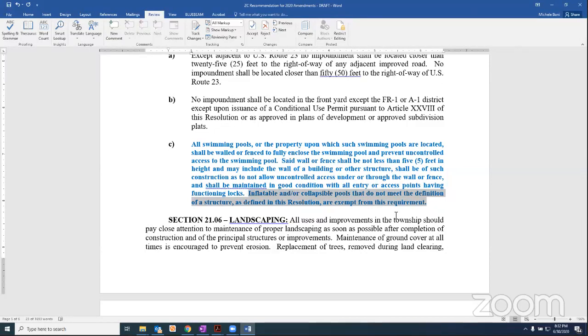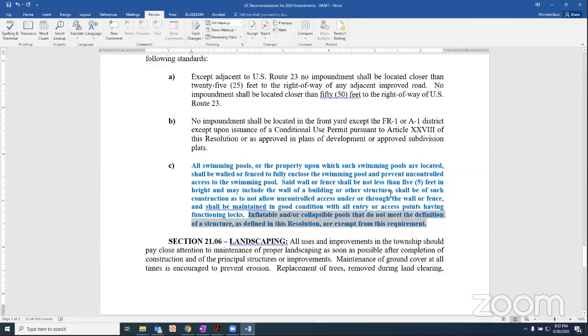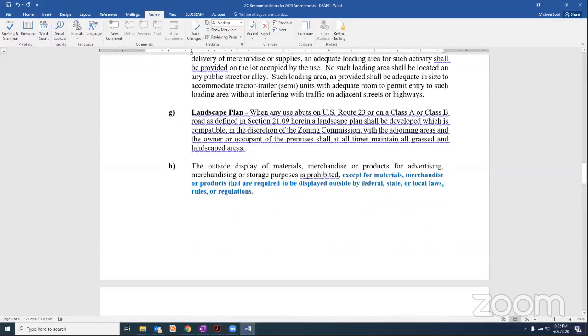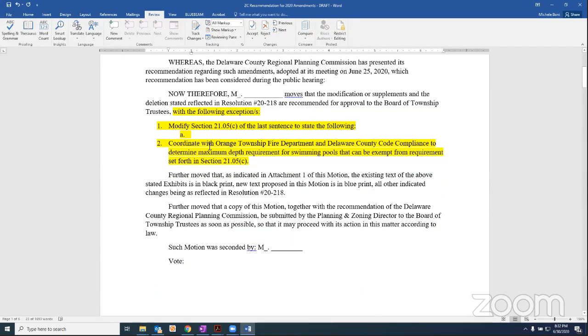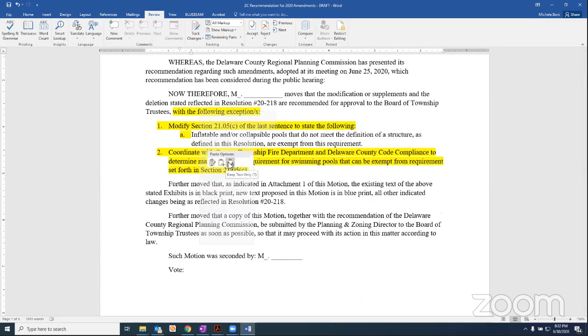So Jeff, does your pool have a filter? It does have a filter. I would think anything you'd use all summer would have to. So I'd leave it for now as inflatable and or collapsible. Yeah. It's a tough call because the safety is obviously the biggest concern. Michelle, can I share my screen real quick? Yes.